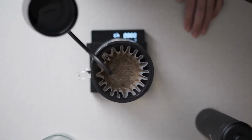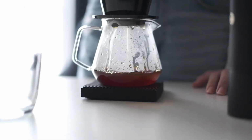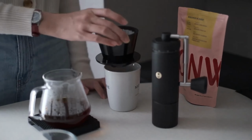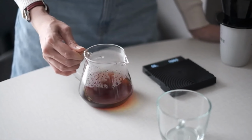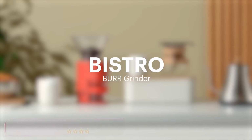Despite its compact size, the C2 delivers an impressively smooth and speedy grinding action, ensuring sturdiness and reliability. While not designed for espresso, its efficiency allows for grinding enough coffee for a cup or two in just a couple of minutes.